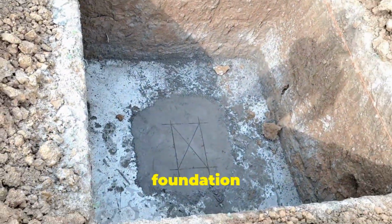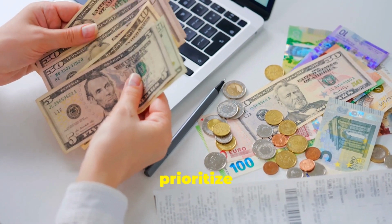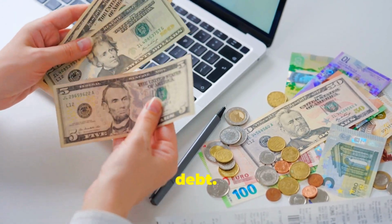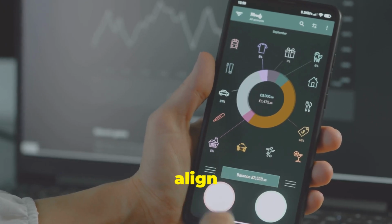Building a solid financial foundation is like constructing a house. Create a budget, establish an emergency fund, and prioritize paying down high-interest debt. These steps provide stability and security. Track your income and expenses to align with your financial goals.